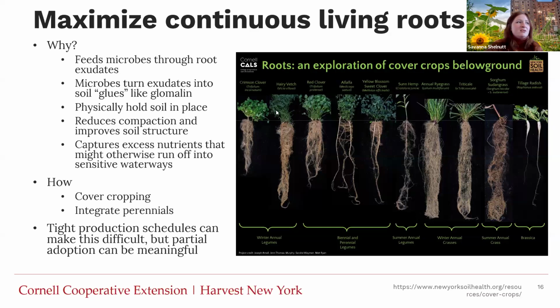So why do we want to maximize continuous living roots? Like I mentioned, we're talking about these root exudates that are coming out of the root and then going into the soil, and then microbes are eating on them. So these root exudates are things that are rich in carbohydrates. And some plants do set up symbiotic relationships with microbes that might provide services to the plant. And the way that they facilitate that relationship is by providing exudates that are a food source to these microbes. Microbes then in turn take those exudates and turn them into soil glues like glomalin, which when you think about a soil that has good structure, right? You're thinking about a soil that's not powdery, it has an aggregate that holds up.